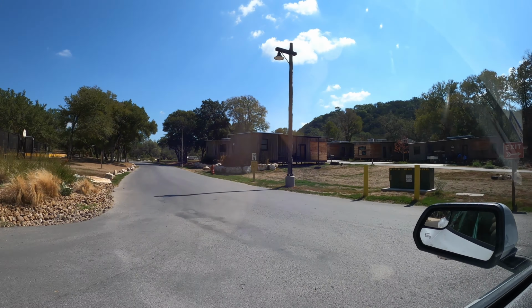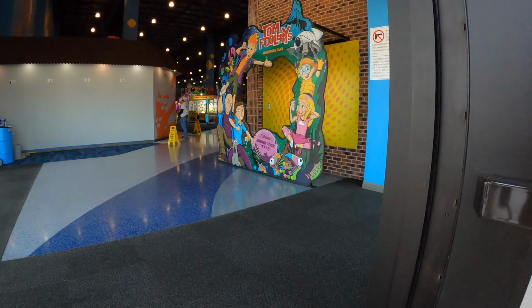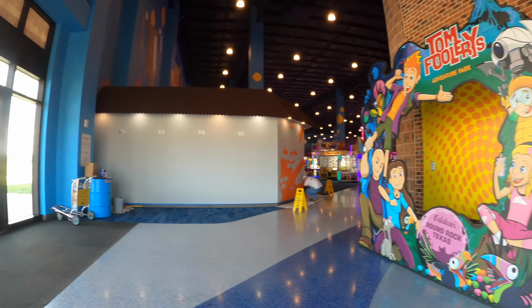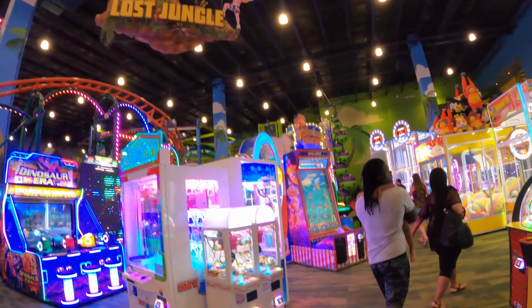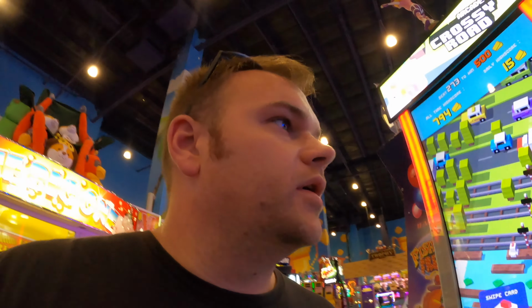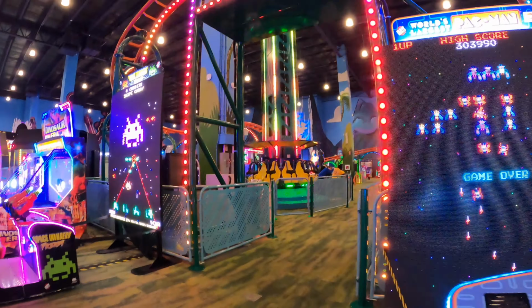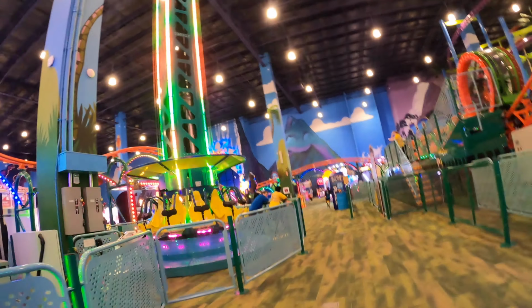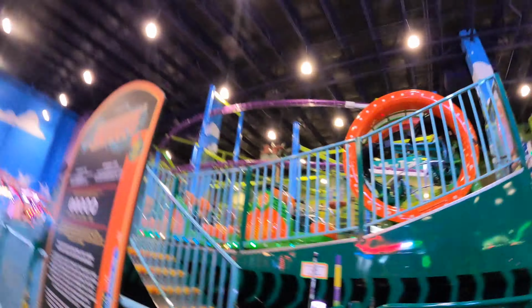Made a little pit stop here at Tom Foolery's Adventure Park at Kalahari Resort. There's a lot of cool attractions here for an arcade, definitely. Look at the indoor drop tower. Oh, it's only a small one. Look, I'm going on it. Hey, let's go on the coaster. I want to do the gerbil wheel. Look at the gerbil wheel.